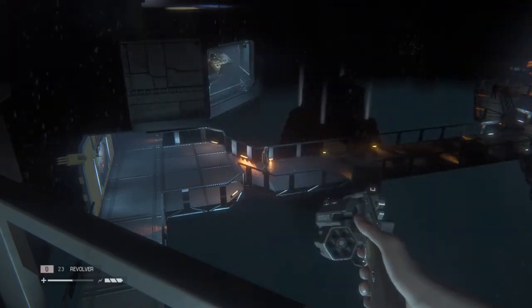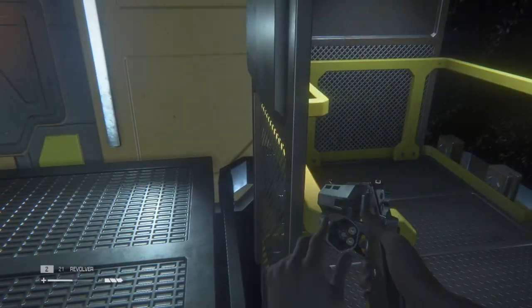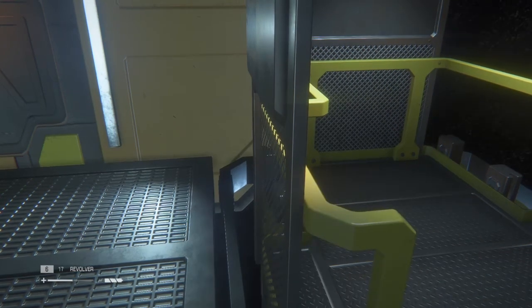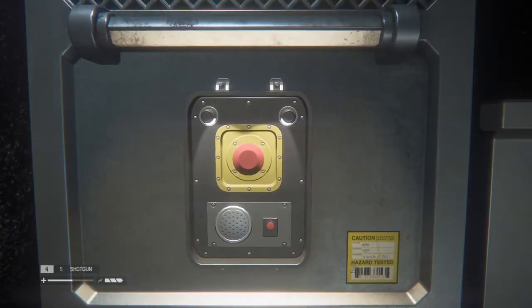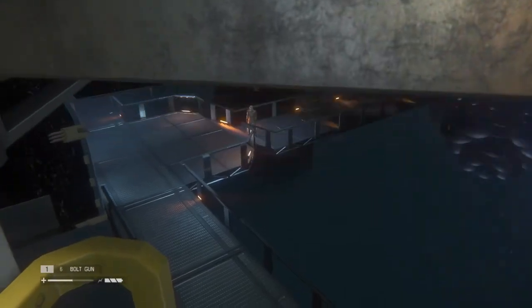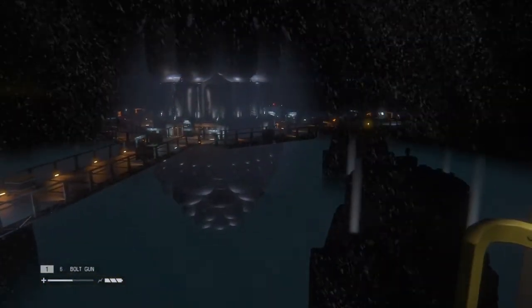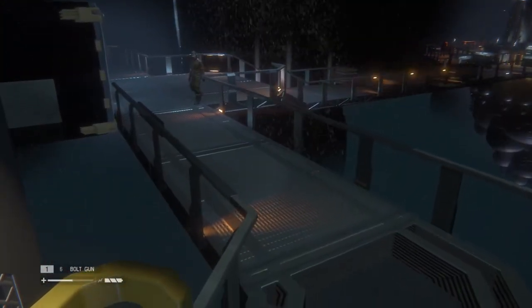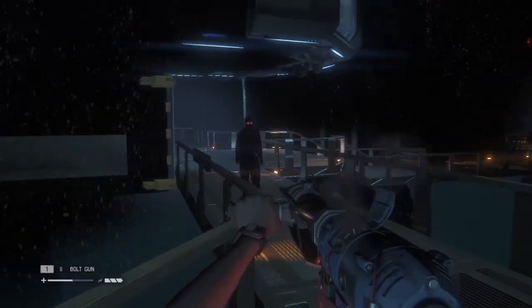I don't think the bullets travel that far. Anyway, what a weird reloading mechanic too. I don't think I like that. I don't know why you have to empty them all. Now again, I always thought this was a really cool section. Like I said, we're not going to go through it here quite yet.